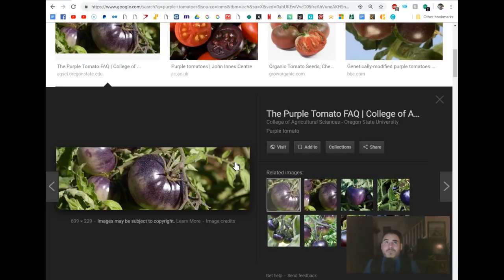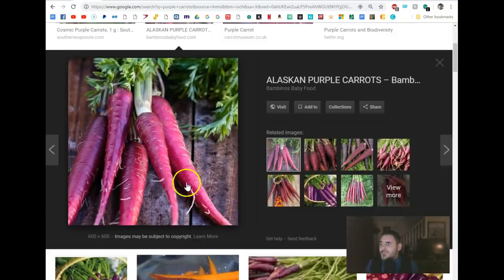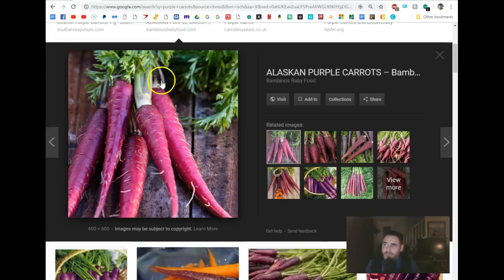All right, how about purple carrots? Yay, crowd goes wild, purple carrots. Weird. They look like turnips, but they're not. They're carrots, and they're purple, and weird. All right, let's see what else we have.